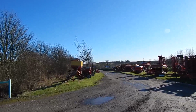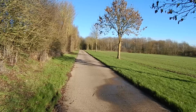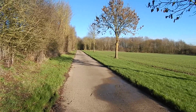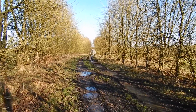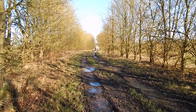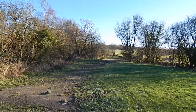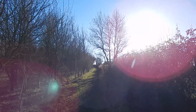We now have to head up here. Now turned left along this concrete track. The concrete ends and the path becomes a muddy track again. We now turn right off the wide track up here. Further on, the path is hedged.